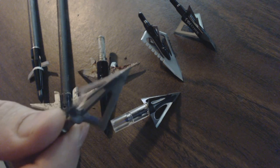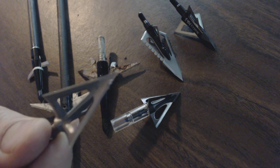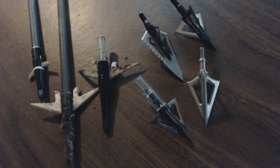But it's a great option, and a really good broadhead. I've killed deer with them, and they work well. So those are the choices that I would give you for fixed blades. I've tried all different kinds, but those are quality choices that all do their jobs well.